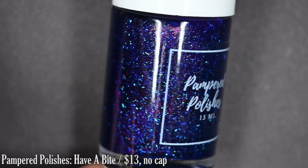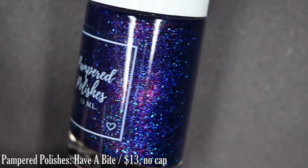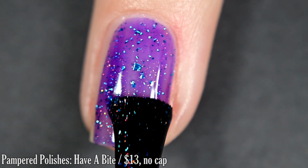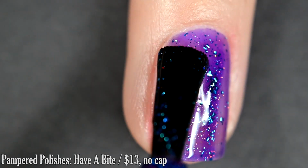Up next from my brand Pampered Polishes, we have Have a Bite, and this is inspired by the Evil Queen from Snow White in my Disney Villain series. It's described as a blurple crelly base with an aurora shimmer and teal metallic flakes. The coverage on this first coat is pretty good. I did do 2 coats for full coverage.